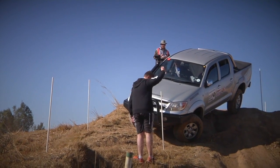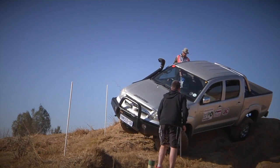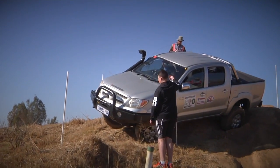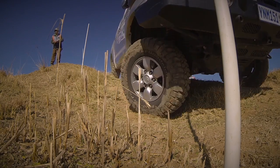Now the Hilux has to weave its way through some exceedingly narrow gates, down the slope, and through some axle twisters. The question here isn't if you're going to hit a pole, it's rather how to hit as few poles as possible.